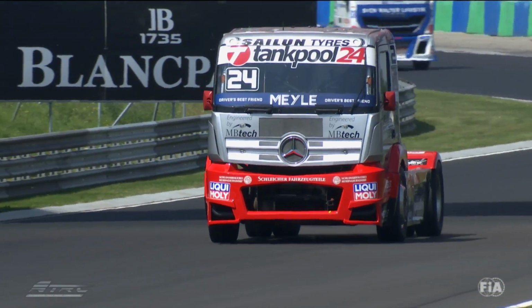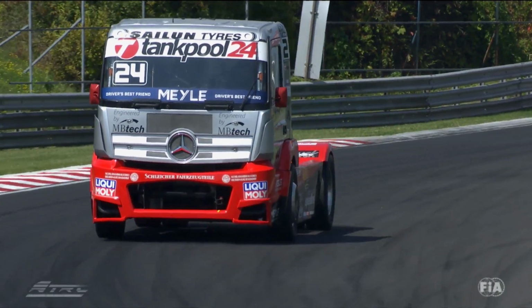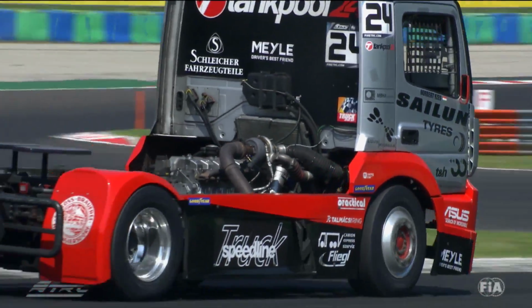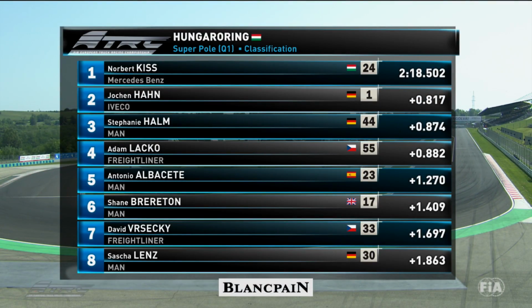Jochen Hahn gave a bit of a charge to the early part of his next flying lap, but sort of worked out it wasn't going to happen for him. And very, very close. Just worth reiterating, Hahn, Harm and Lacko covered by less than 1/10 of a second. There you can see it. They're 8/10ths off the pace of Norbert Kiss, our pole man, the local hero. 2 minutes 18.5 and the next 3 trucks in the 2 minute 19.3s. So Mercedes, Iveco, MAN, Freightliner. Look at that variety of manufacturer.